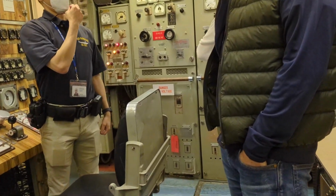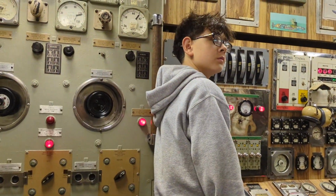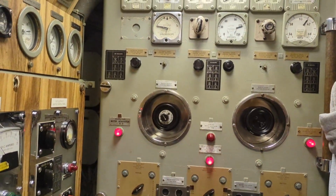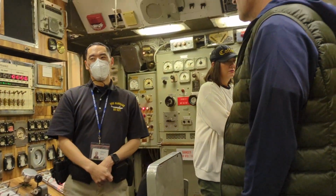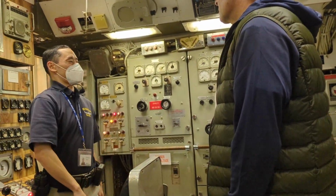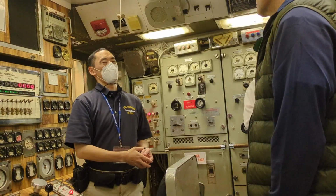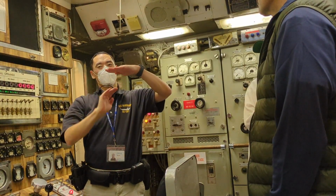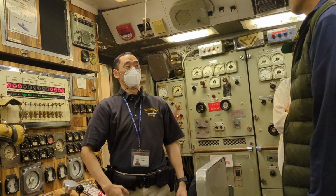Top speed of Blueback underwater is about 24 miles per hour, but they rarely go that fast because the batteries will be dead in 35 minutes. If we slow down to about 5 miles an hour, the batteries last over 4 days. Usually every 2 or 3 days, they bring the submarine to 60 feet, raise that snorkel, start the diesel engines, recharge batteries, and refresh the air.